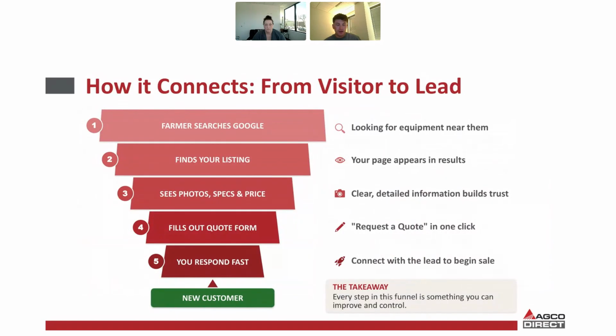Okay, I have a quick perfect world example. I know it isn't always like this, but in a perfect situation, this is how we envision someone going through your website and getting a lead. The first thing is the farmer searches Google. I'm going to put in a quick plug for any dealers who are running tactics through us. This is your paid search. People are Googling equipment near me, and your listing is coming up to the top of the page.